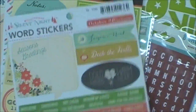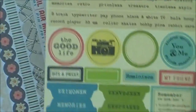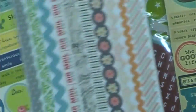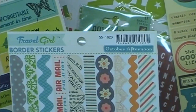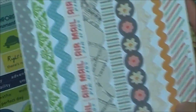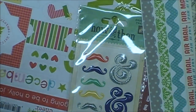So you could see real quick. There's that. Has a lot of tags and shapes and borders and words. I love all the words. This is just a border sheet right here. Some are name brand. I think all of them are name brand here. This is October Afternoon stuff. Obviously older. Still gorgeous.